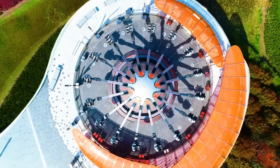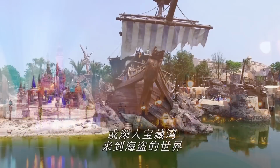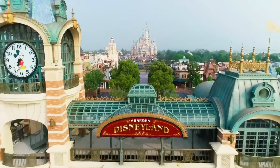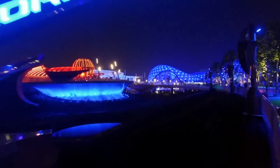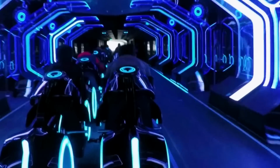Shanghai Disneyland introduced us to attractions like the Once Upon a Time adventure walkthrough inside its enchanted storybook castle, Pirates of the Caribbean Battle of the Sunken Treasure, and Winnie the Pooh's Honey Pot Spring. But one of the big new staples of the park was TRON Light Cycle Power Run, a cyber-themed roller coaster with a storyline that picks up after the TRON Legacy film.